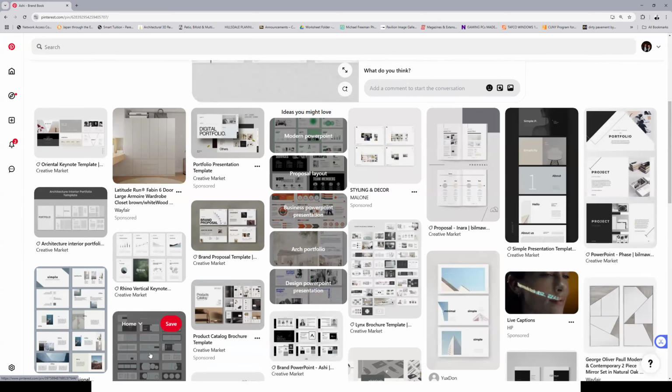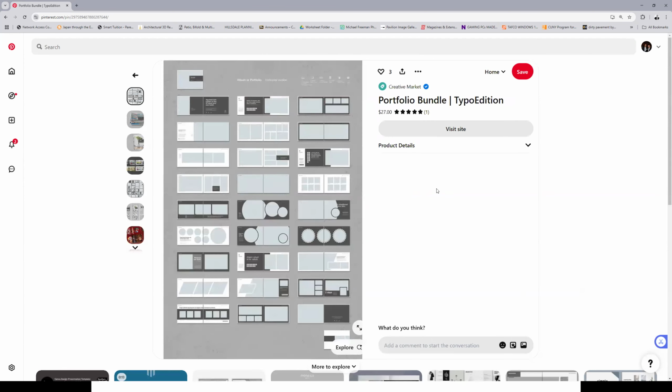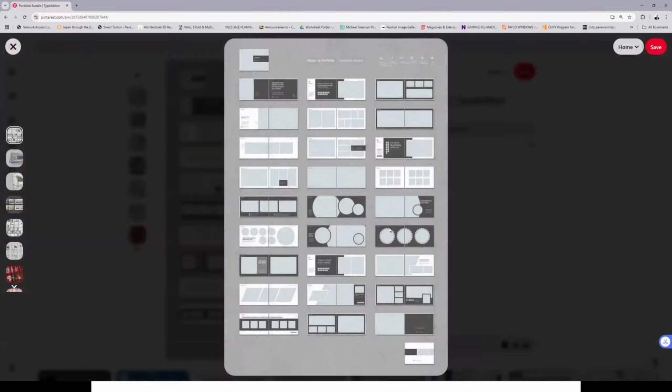Oh, this is a good example here. This is an example of a portfolio bundle you can buy. You don't need to buy that because you can make this easily in InDesign. But it gives you an idea of page layouts, from the cover page. You see how they change things here, large images, small images there. That could also be used to define the portfolios. What do you guys think?